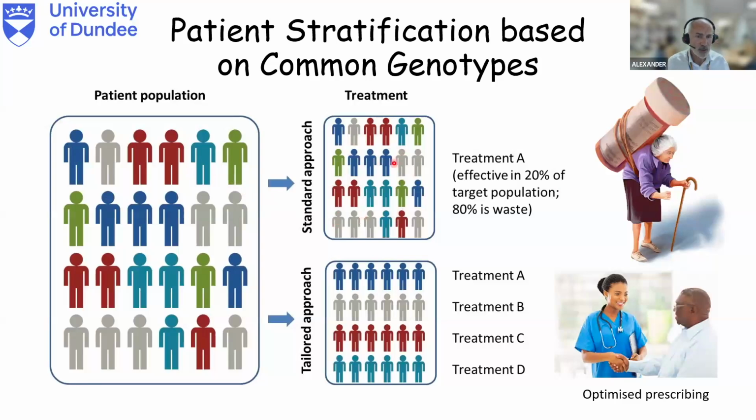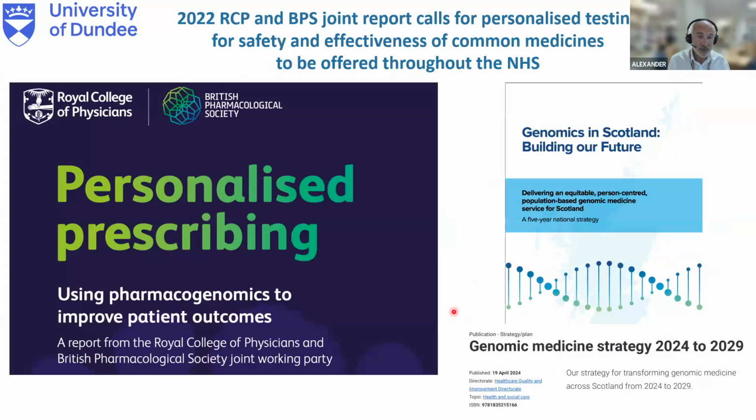And the standard approach is that we just take them pretty much as they come, and we give them a particular treatment. So this might be all hypertensive patients, for example, and we have an algorithm for treating them with a specific kind of drug. And we know that a significant proportion of those, as I was saying earlier, won't get any benefit. And of course, that results in polypharmacy and potential harm. And by using information better, particularly information in the genome, we can optimize prescribing so that certain people get the right drug. And that's the essence of it.